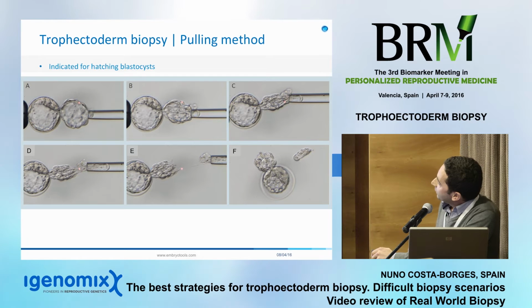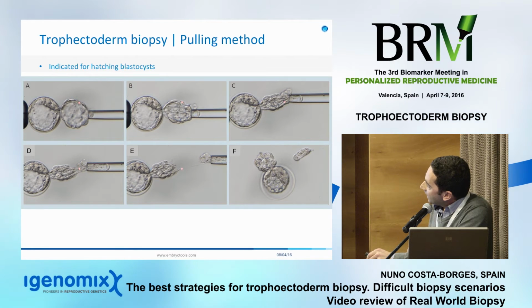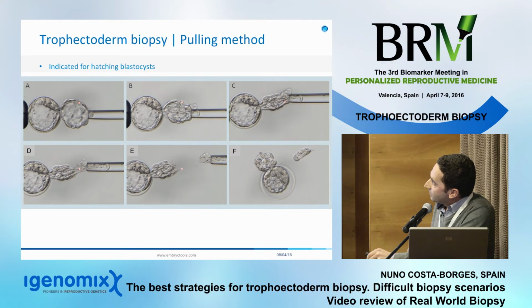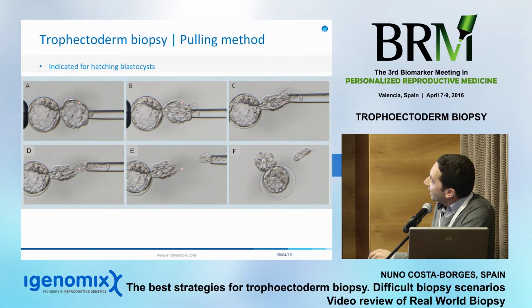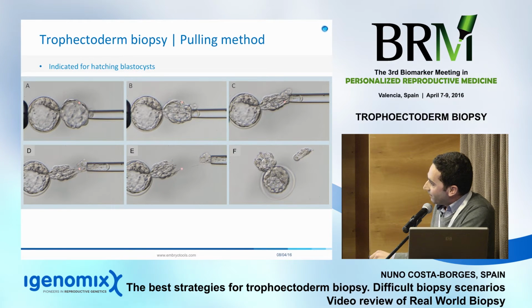The good thing, or the trick in this method, is that we should shoot where the cell junctions are, so it's much easier to split or to excise the cells from the blastocyst. And that is why I mentioned before that it's important to have good optics, because if you do this with just regular optics, you don't see where the cell junctions are, and if you shoot just in a straight line, you'll see that it's much more complicated to split the cells, because you'll have more filaments that are caused by the damage of the cells. So this is an important point.